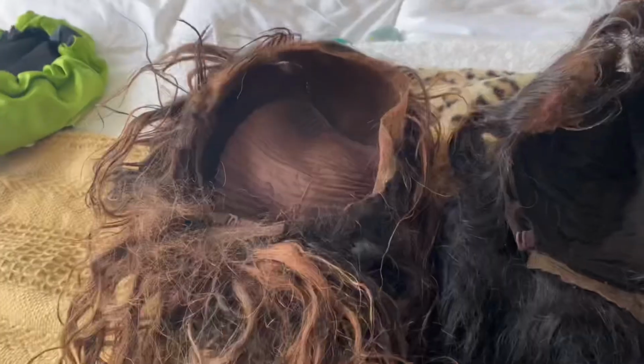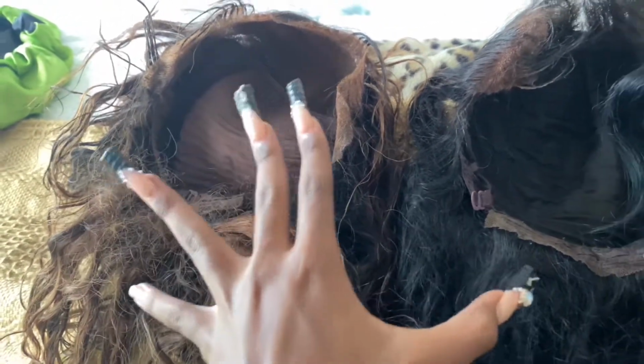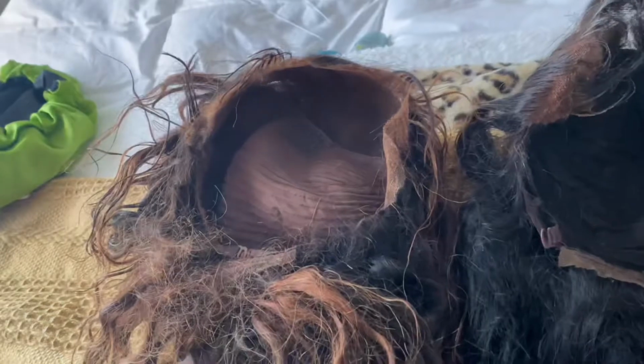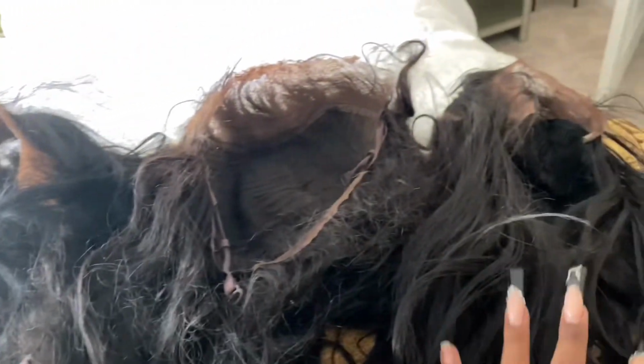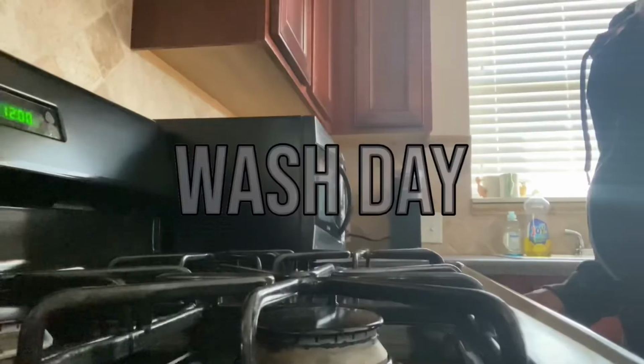Okay, y'all, do not laugh at me and my wigs and my nails, but it's officially wash day for all my wigs. They just been sitting here, contemplating. So, y'all, I gotta wash my wigs, and we're gonna wash all four. Okay? All right, y'all, we're gonna get it together.